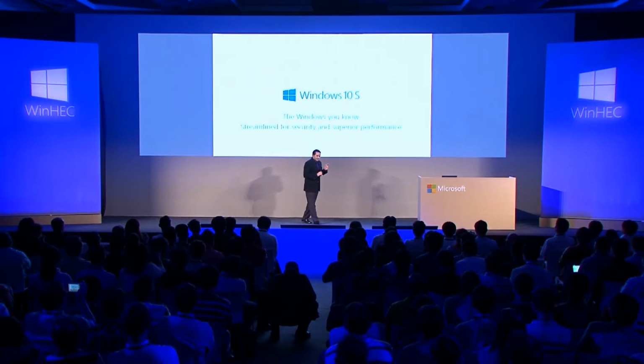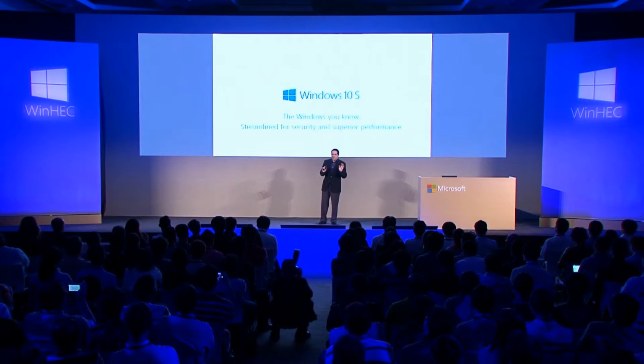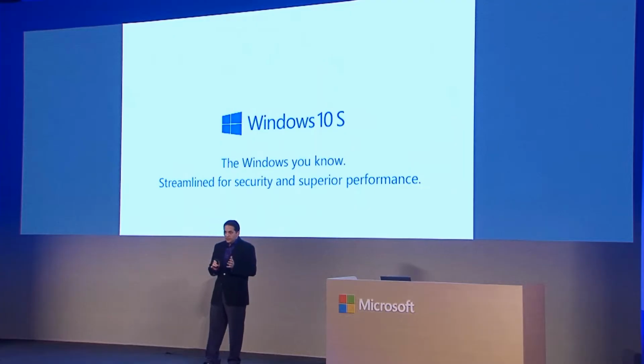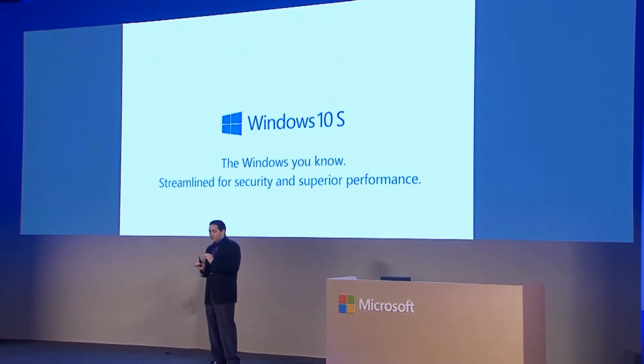Windows 10s is security at its simplest. Your applications are delivered via the Windows Store, ensuring they're Microsoft verified for security. Windows 10s is designed for performance that lasts. Startups are quick, and they're built to stay that way.